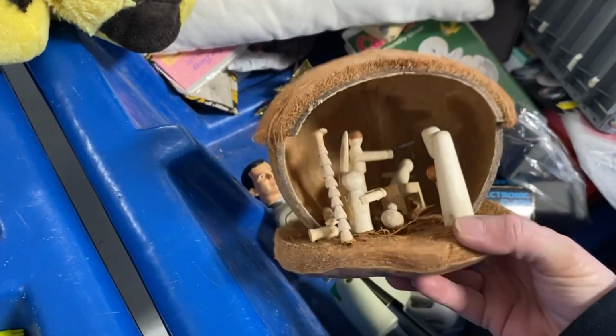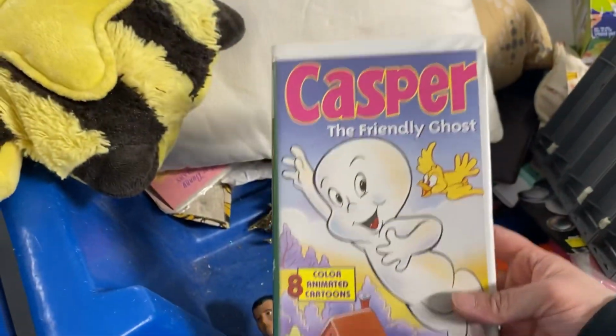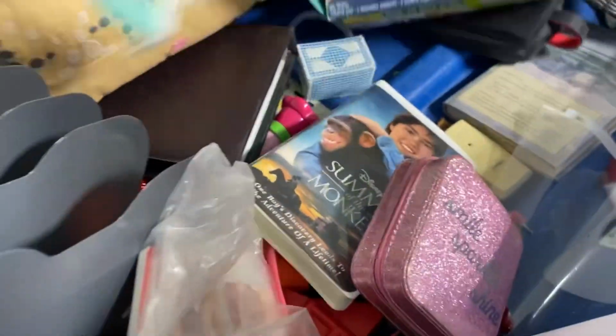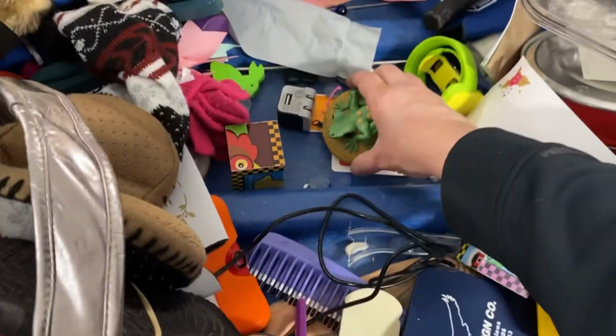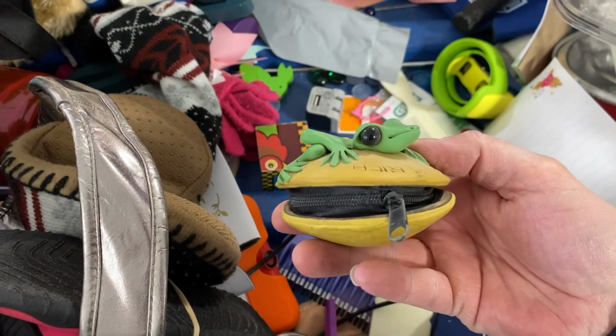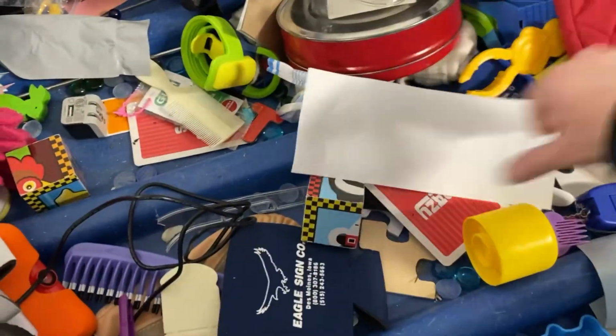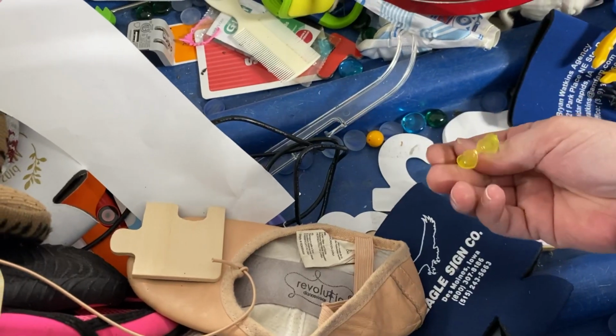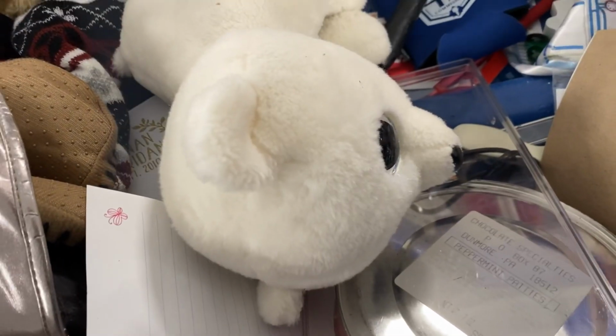It's like a coconut nativity scene, maybe, or something. There's Casper. The art of cooking. Now this is super cool. Look at this, it's a little coin purse with a frog on it, from Costa Rica. That'd be a cool thing to put into one of my treasure bags. I think so. That's cute. That will go in a treasure bag.